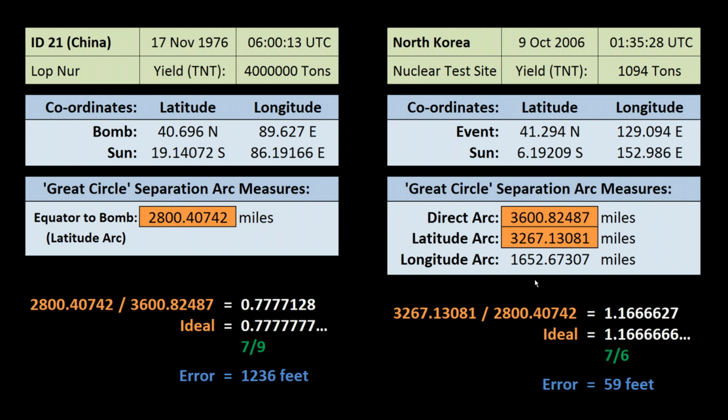And we've got a similar situation here. In this case, we're looking at the pure latitude arc between the bomb and the sun. That's at the nuclear test site. And it's this value here, latitude arc divided by equator to bomb for China. And then you get this sequence here, 1.1 and almost 6 as perfect recurring. Calculated error here is only 59 feet. So the fraction between these 2 values here, 7 divided by 6.